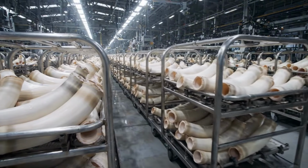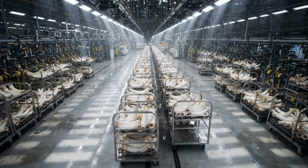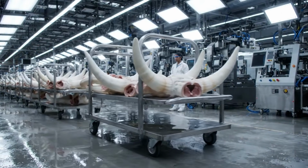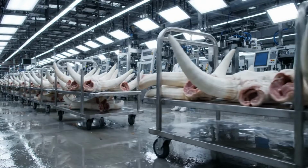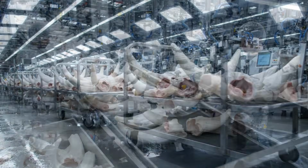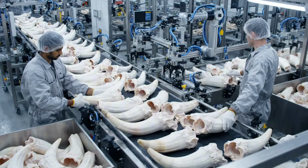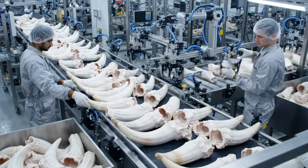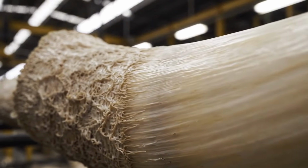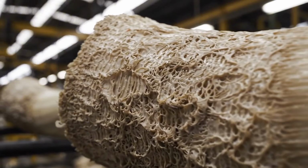The Longhorns begin their journey through the state-of-the-art processing line, carried on sanitized steel runners. Under the macro lens, the dense keratin of the bullhorn reveals its fibrous, weathered topography.